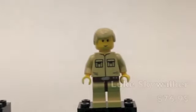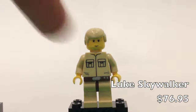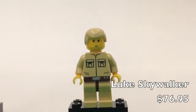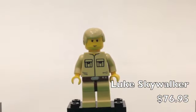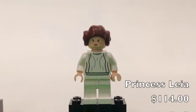Moving on to our top two, here we have Luke Skywalker, and this is the Cloud City version. I do not actually own this set, I just received this figure from a friend. This is a quite rare figure, mainly for his torso printing, which is really wearing out here, which isn't good. He also has some leg printing, but for some reason I did not receive those legs, but the torso print, the belt printing, is there. So that's our number two, and he comes in at $75.